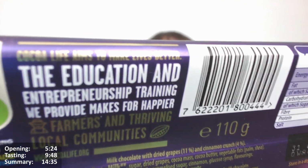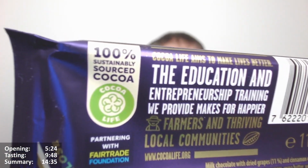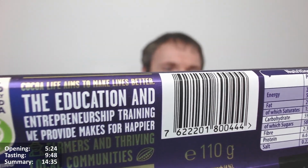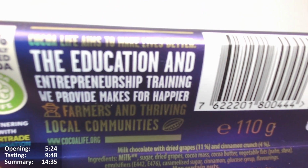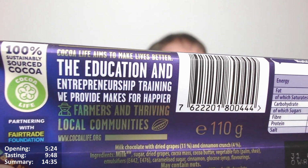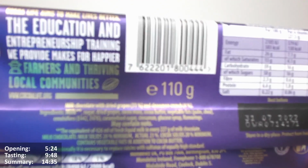As it says on the back, yes, Cocoa Life. That's Cadbury's sustainably sourced cocoa program or what have you. It does other things. Well, it says here that it aims to make lives better. The education and entrepreneurship training we provide makes for happier farmers and thriving local communities. There you go. 110 gram bar.